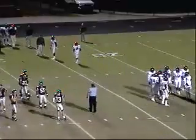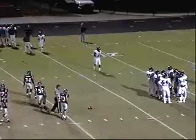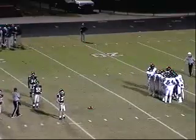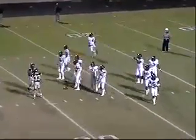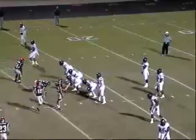Boom Lindsay tried to go with the option on the left side, wide side of the field, and still nothing doing. I tell you what, our offensive line, they got to have some blocking up there. I don't care how good a runner you are. If you don't have any blocking, you can't do anything. So far, Central Carroll's winning the battle at the line of scrimmage. 3rd down and about 11 for the Cavaliers.